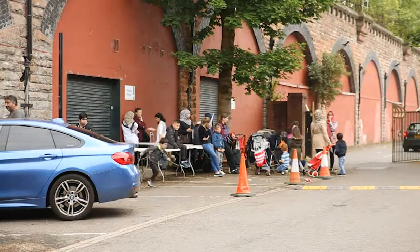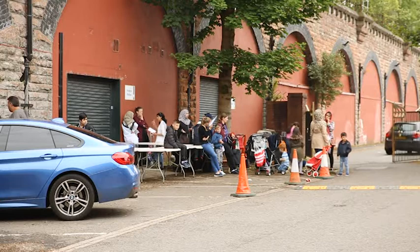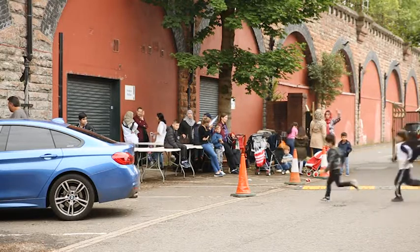Now, let's head over to the car park, where the mosque committee and volunteers handed out donations to families that are affected by poverty.